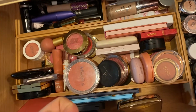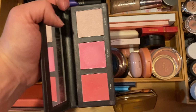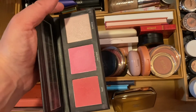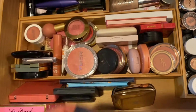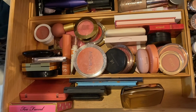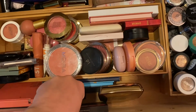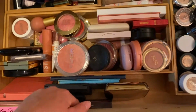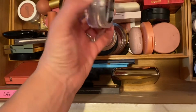Ooh, Carity Blush Balm. I haven't used this in a hot minute. I might grab this. It's got that really pretty warm tone. Is that too many cool tones? No, that might be too many cool tones. I'm putting it back. Oh, maybe just a nice neutral blush.